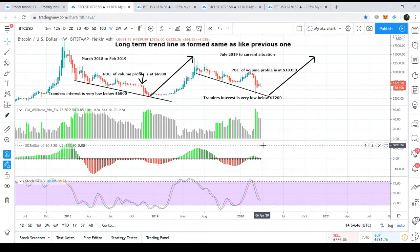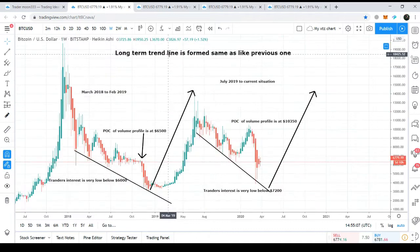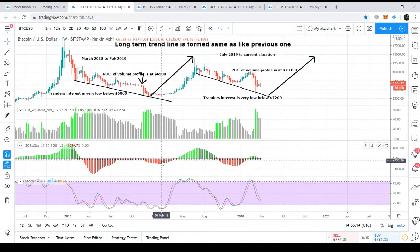And I'm also waiting for the bullish signals from this momentum indicator and a bull cross from this stochastic indicator as well. For example, in the previous move of Bitcoin, when it was moving above the same kind of downtrend line from 2018 to 2019, the momentum turned bullish, the Williams top bottom indicator had already turned gray, and we received the bull cross from the stochastic indicator. Then the price turned very strong bullish and moved up by more than 344%.